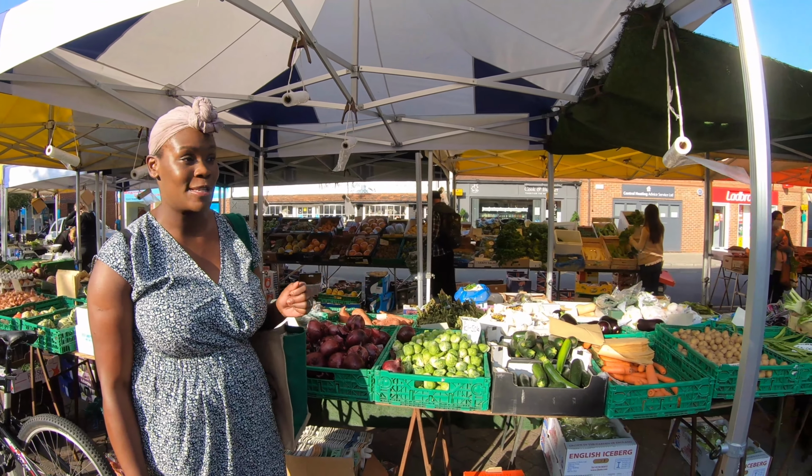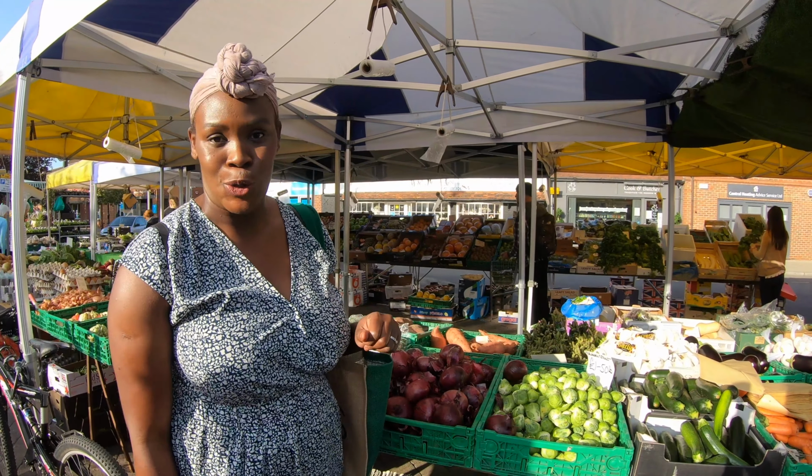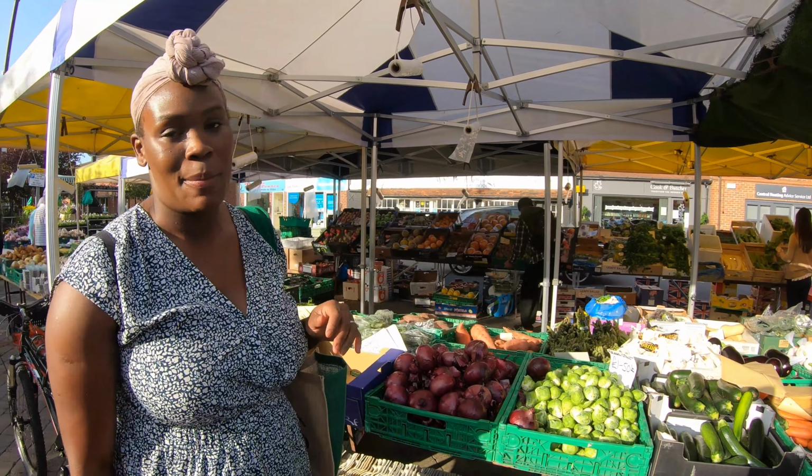So this market is here every single Friday. It starts from around 6 to 7 a.m. and they're here pretty much all day. You should come and check it out because just look at how amazing all of this produce is.